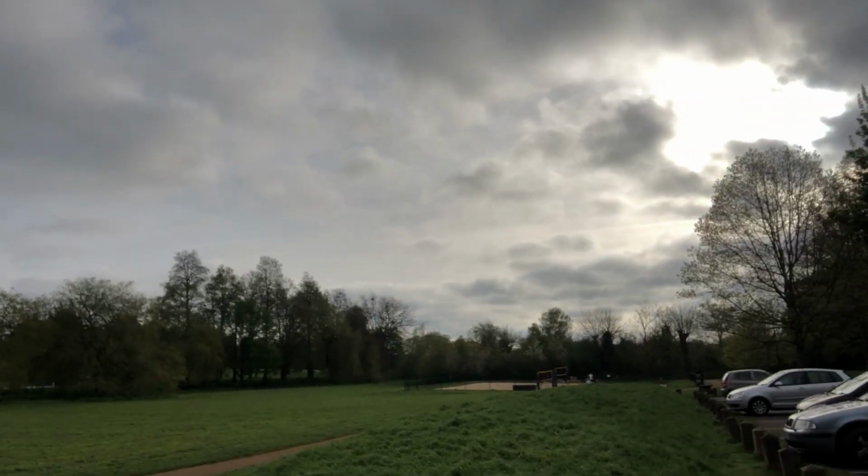It's got lots of areas in it. You can just have a little look at the park. Some people playing volleyball over there.